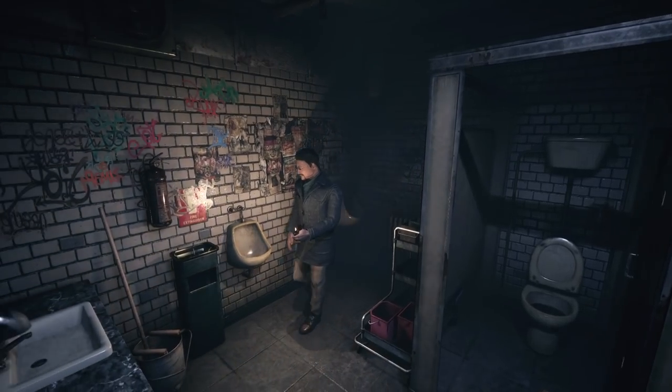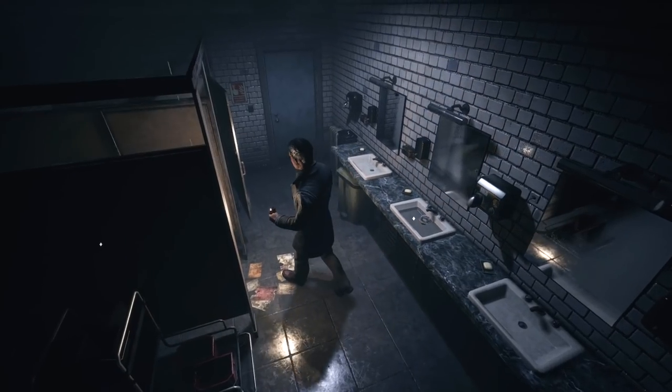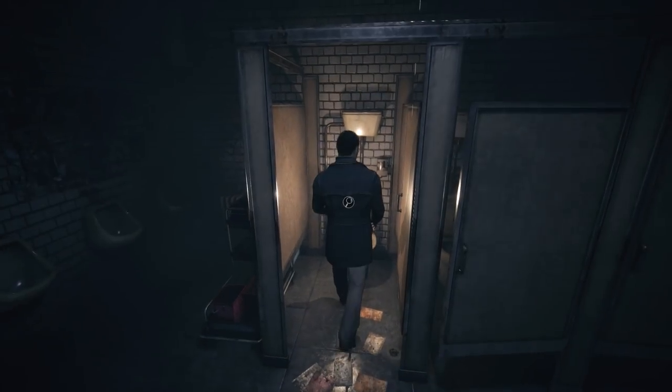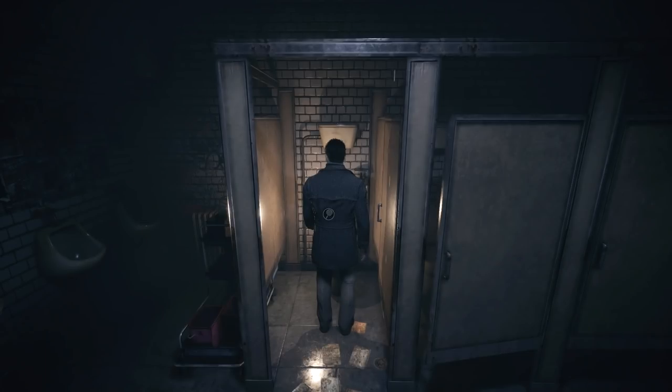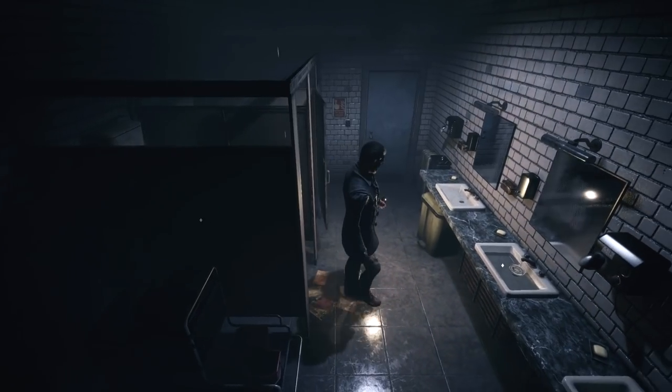So much graffiti here. More than I was expecting. Something in the toilet? Oh, yeah. For God's sake, that's disgusting. Was that the rat I heard earlier? It's a horrible end.